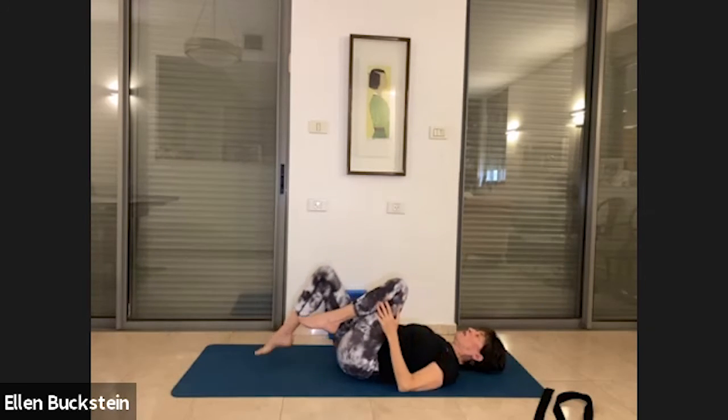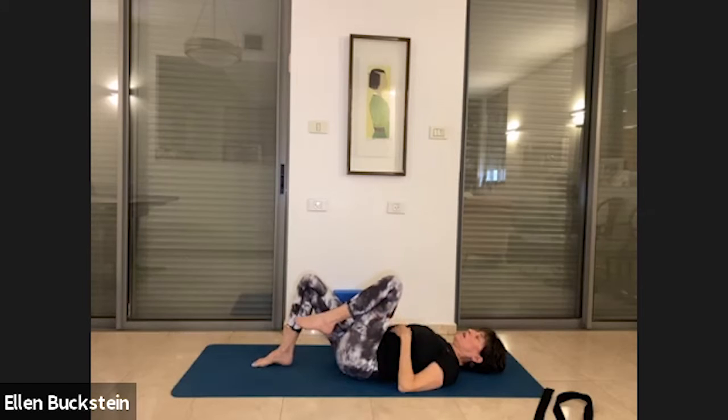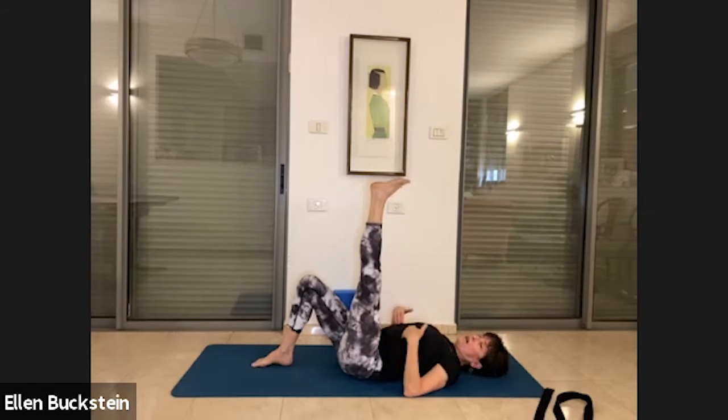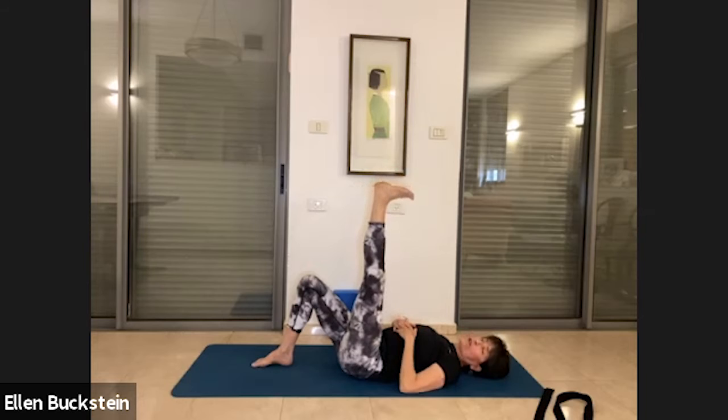We'll bring one foot to the mat here, keeping the knee bent, and raise the other leg. Any kind of an inversion is amazing for tired feet and legs. Just stay here for a second, hold the pose. Your knee doesn't have to be straight. We just want to bring the blood back towards the heart from the foot, and then we can point and flex. Articulate the ankle joints.